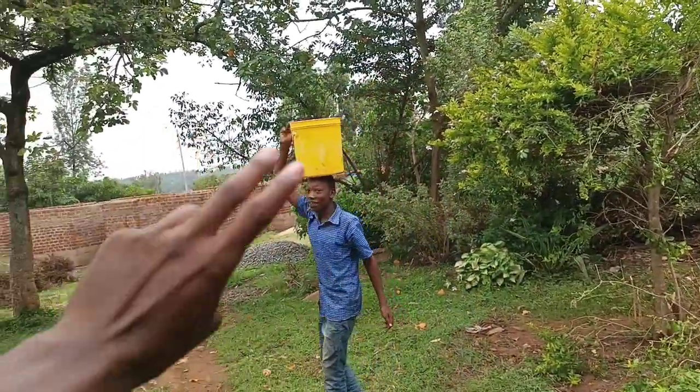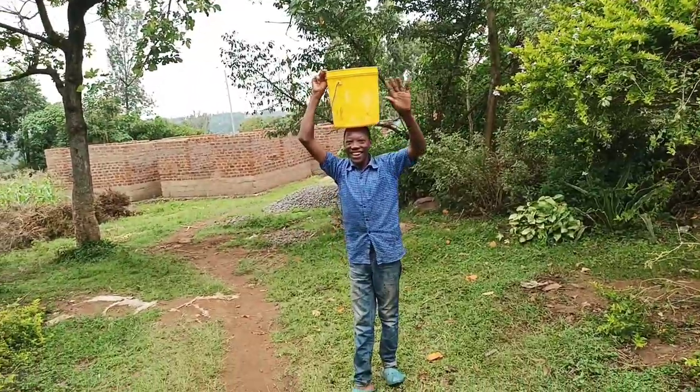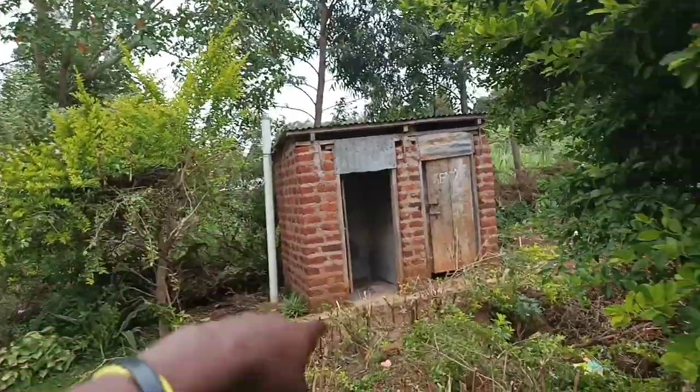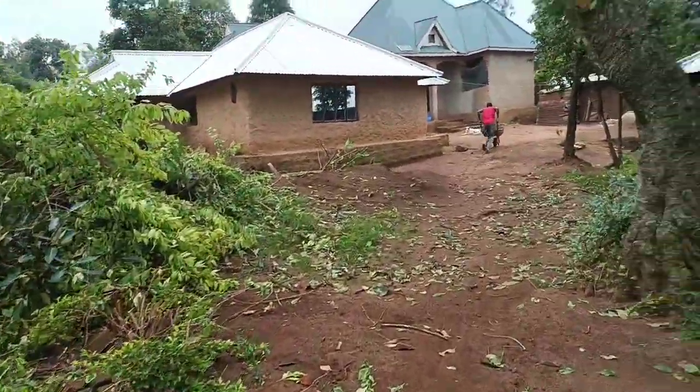Yes, that's my brother. He's from the other side right there, as a neighbor. This is a village boy. No need of slaying. In the village, no slaying. I'm telling you, no slaying. A man carrying water on top of his head. Even me nowadays, I usually go to the posho mill with a bucket full of maize or corn. I go and make flour and come back here in my village. That's it. In the village, no slaying, you know. I'm not lying, I'm telling the reality.